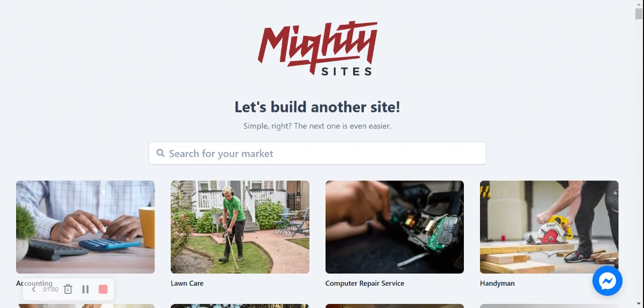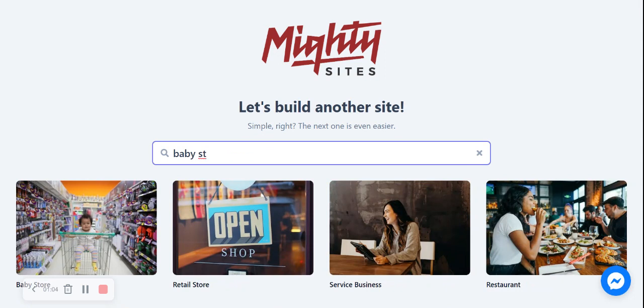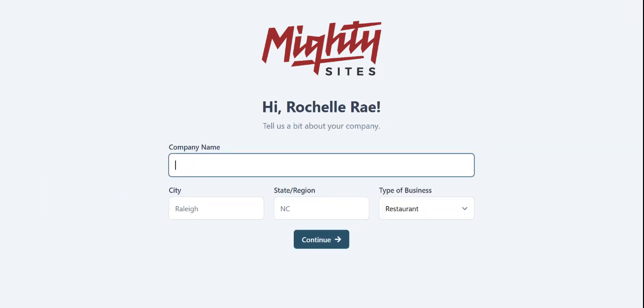So let's get going and search for our market. I'm going to go ahead and put in baby store and select this template over here. Great. Now Marty Sites is going to ask us a few basic details about our baby store, and it's literally going to work its magic and create a one-page website for me.